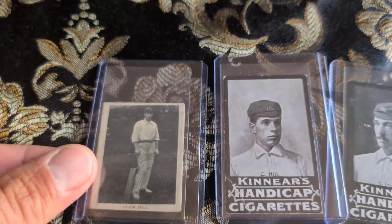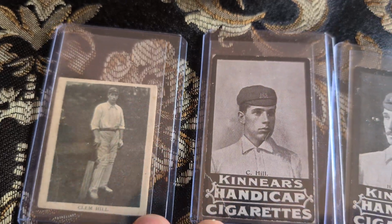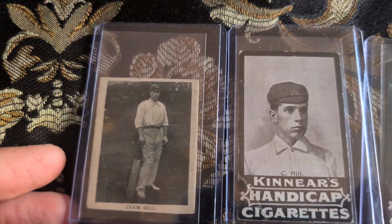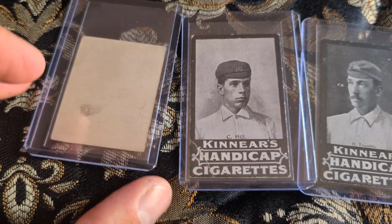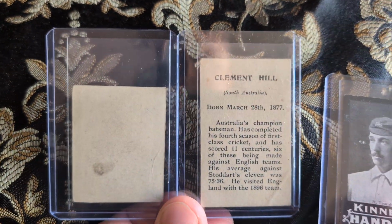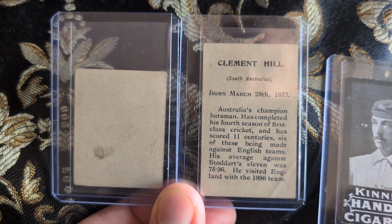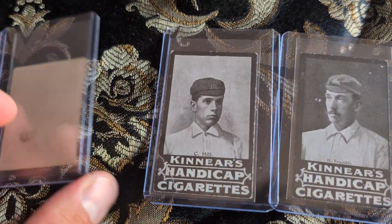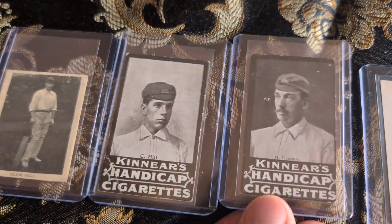And then moving on, I've talked about Clem Hill in previous videos, but he's an all-time great. These 2 both are probably considered his rookie cards because they're both from the same era, 1898-99. So one of these 2 probably came earlier than the other. I'm not sure which one was first, but I basically consider these 2 his rookie cards. So very happy to add those. The Kinnears are extremely scarce and extremely well sought after.